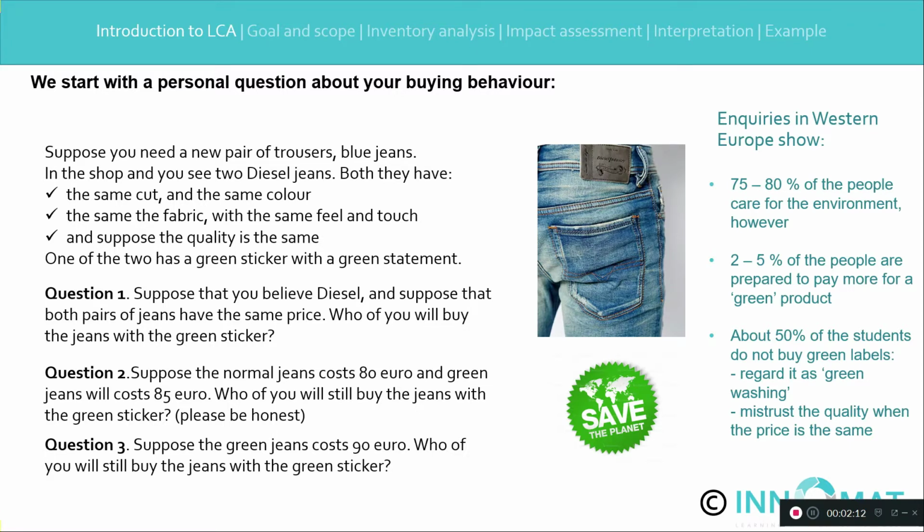There are two underlying issues. Firstly, how can you measure that the sticker is not greenwashing? This can be calculated by Life Cycle Assessment, LCA for short. This will be the subject of this first lecture. Secondly, how about the quality or value of the product? A lot of people mistrust the quality of green products and do not buy it for that reason. How to handle that issue is called eco-efficient value creation, which is dealt with in the last lecture of this training package.